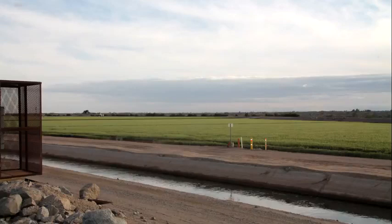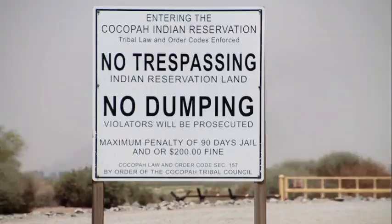It looks deceptively calm, but it actually has a rapid flow. Quite a few people die trying to cross this canal, I have been told. They try to cross and get caught in the flow and can't climb out the steep walls. Then if you turn around and look to the north, you see the entrance sign for the Cocopah Reservation.